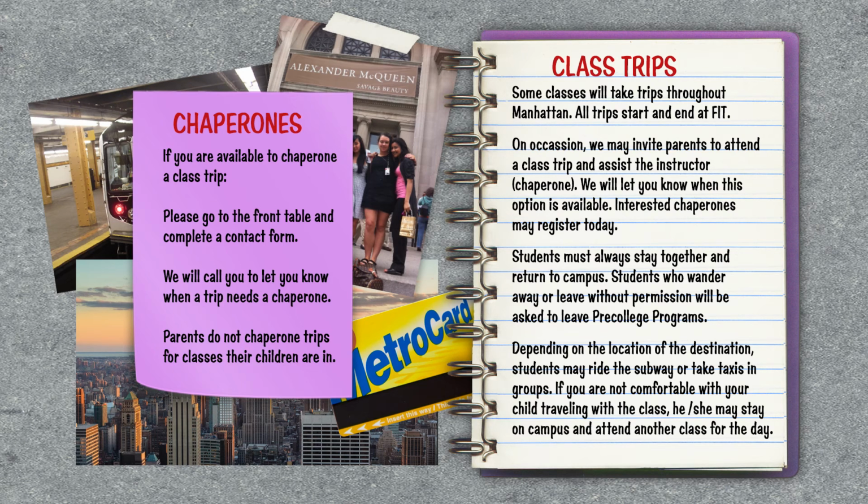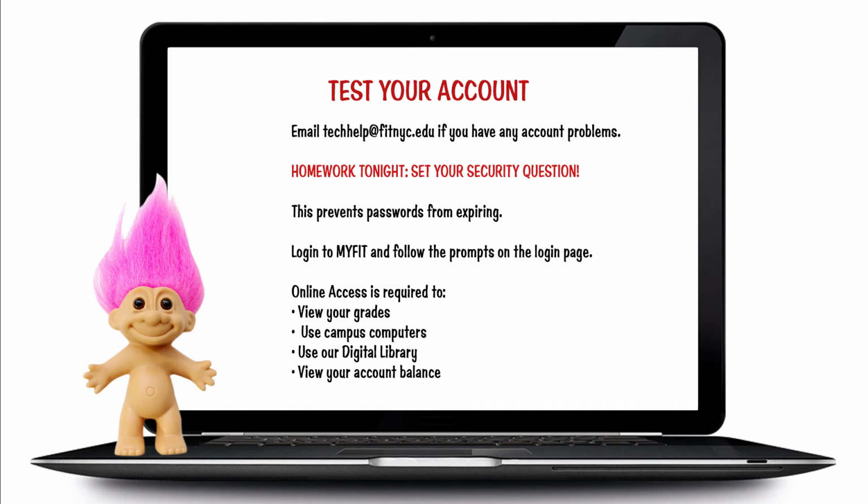Chaperones. If you're available to chaperone a class trip, please go to the check-in table and complete the contact form. We will call you to let you know when a trip needs a chaperone. Parents do not chaperone trips for classes their own children are in. Trust us on this.